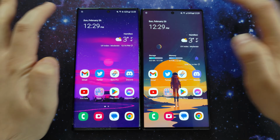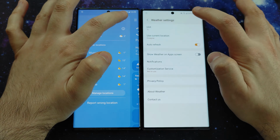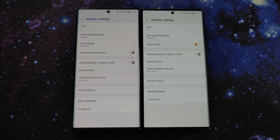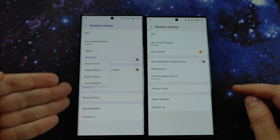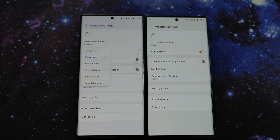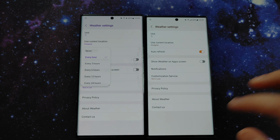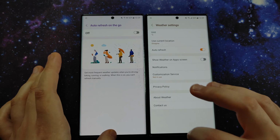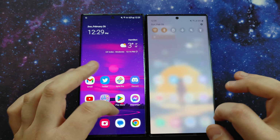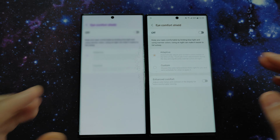The first change is in the weather app on both phones. Let's go to settings here. As you can see on the S22 Ultra, there's auto refresh every hour, every 2 hours, whatever. On the S23 Ultra, there's only a simple toggle, and auto refresh on the go is missing on the S23 Ultra, so that's weird.